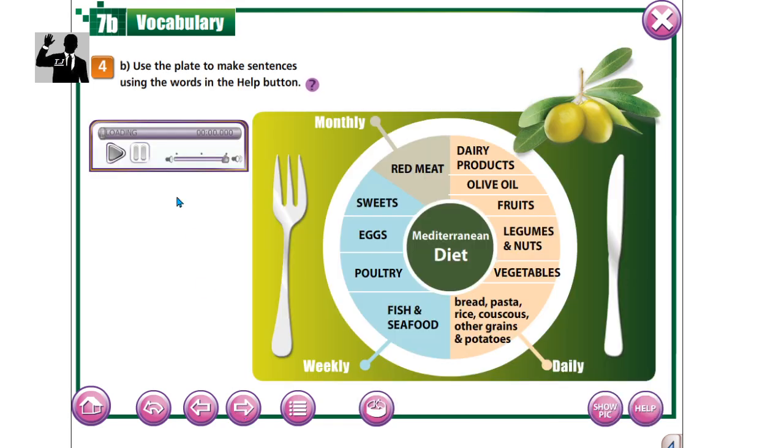According to the Mediterranean diet, we can eat vegetables like broccoli, beetroot, cabbage, cucumber, lettuce, onions, and peas daily. According to the Mediterranean diet, we can eat dairy products like butter, cheese, and yogurt daily. We can also eat olive oil daily. We can eat fruit like grapes, olives, watermelon, and cherries daily too.